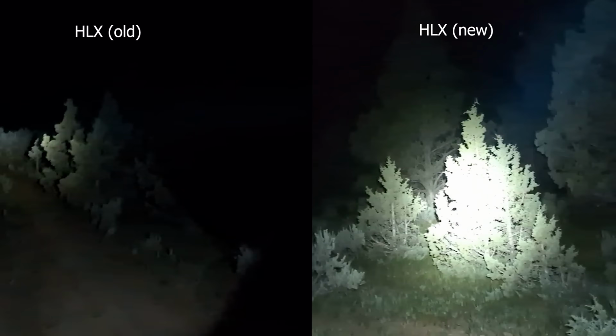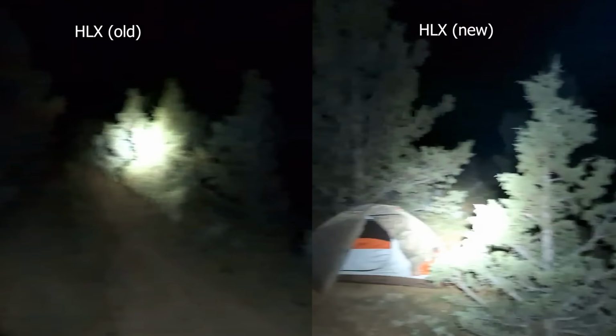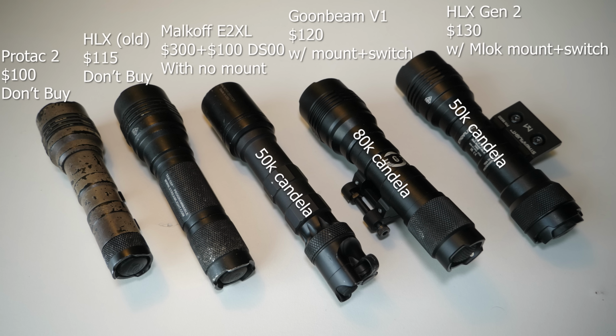And that's about it. Buy the Goon Beam high candela version if you want maximum performance per price, 80,000 candela, 700 lumens, but you miss out on all the free accessories that come with the Streamlight version. You also need to wait a bit because these don't ship instantly, unlike the Streamlights, which you can find on Amazon, which means if you have Amazon Prime, due to the power of Jeffrey Bezos' bald head, can be shipped to your door with Prime in less than 12 hours.